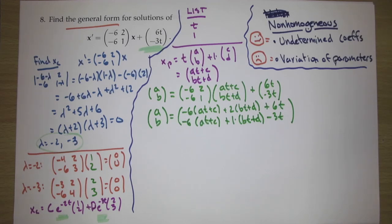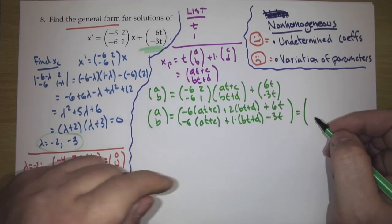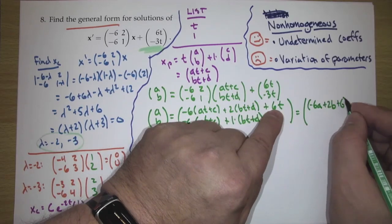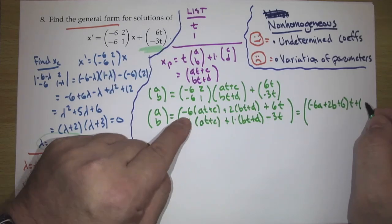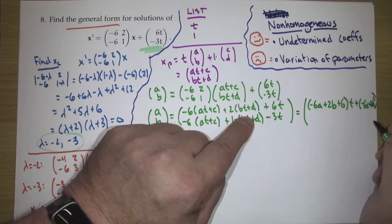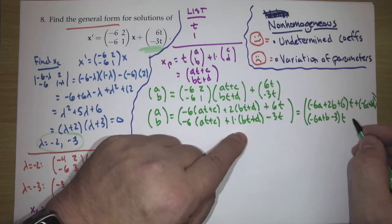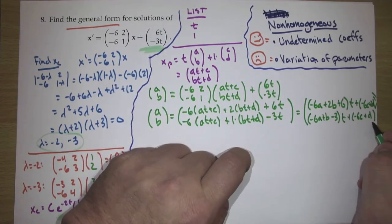Good. Well, we can clean this up a little bit more. Let's group our t's. We have minus 6A plus 2B plus 6, that's our coefficient of t, and then our constants, and now I wish I had bigger paper, minus 6C plus 2D. Downstairs, minus 6A plus B minus 3, that's our coefficient of t, and then minus 6C plus D, that's our constant. All right.